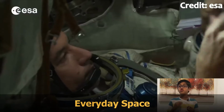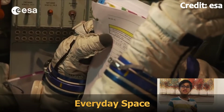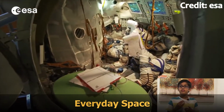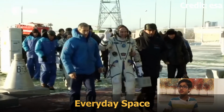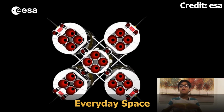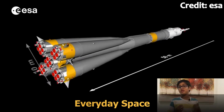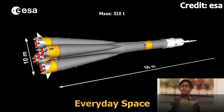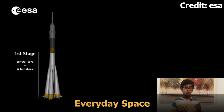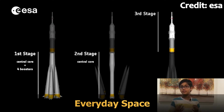The astronauts have to undergo hundreds of training hours before launch. They train and practice in realistic models of the actual spacecraft. These replicas make sure the astronauts know what to do in every single situation in case of a malfunction, so they can do anything manually. They're trained to. The Soyuz is about 50 meters tall with a diameter of around 10 meters. It has a mass of approximately 310 tons. The Soyuz consists of 3 stages, each containing liquid oxygen and kerosene for rocket propellant.